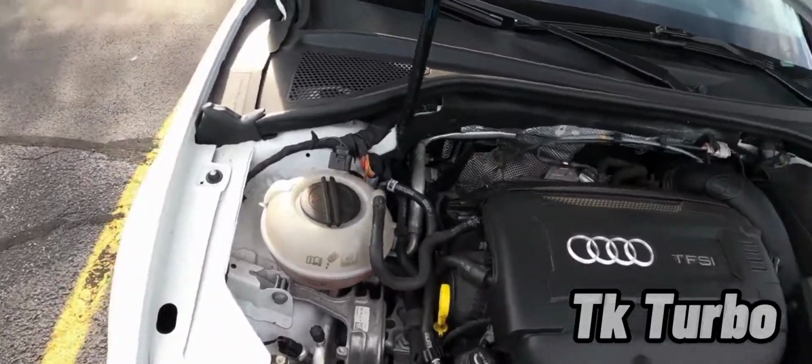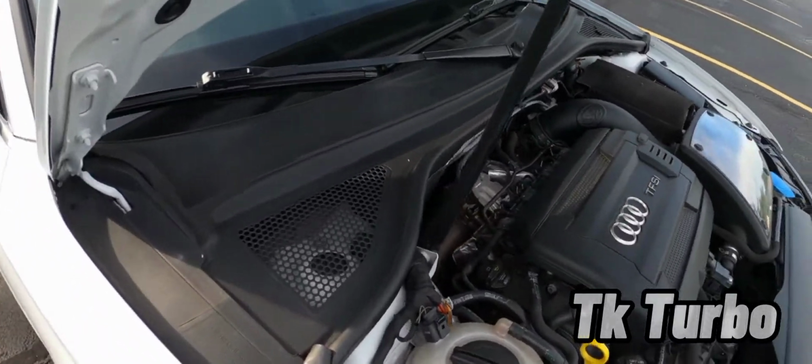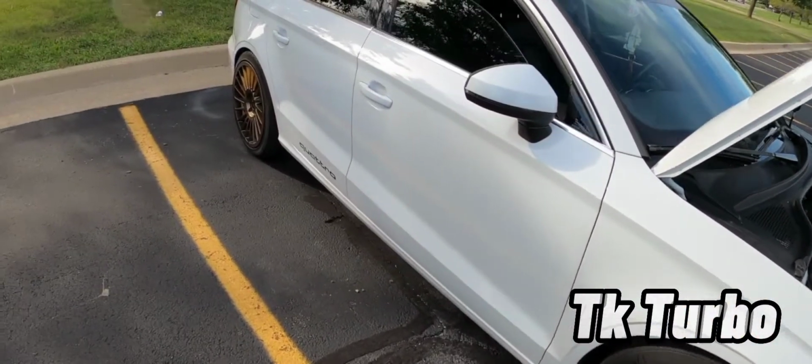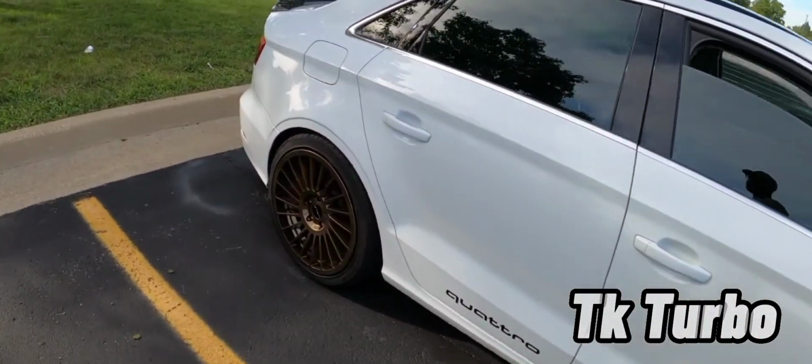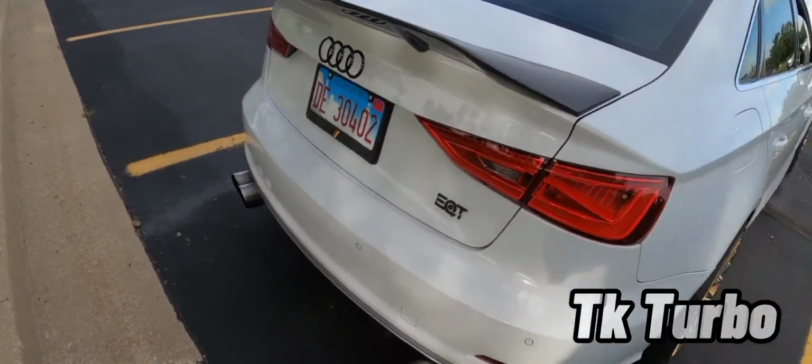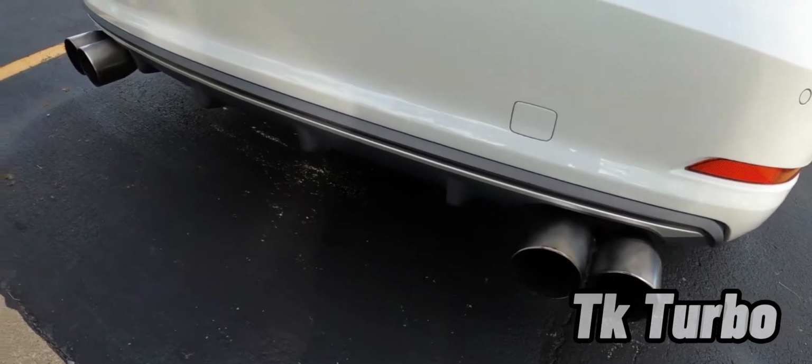So may I ask what kind of power you putting out of it right now? So it puts a little over 300 to the wheel. Ooh, all-wheel drive. I'm pretty sure this thing really moves out. It does. Oh yeah. We ain't playing out here.